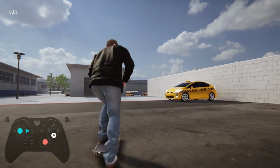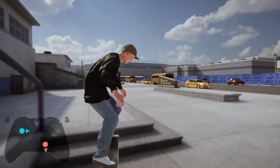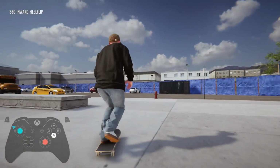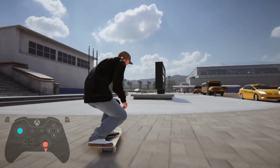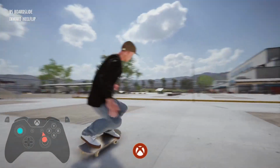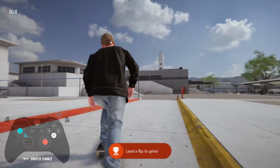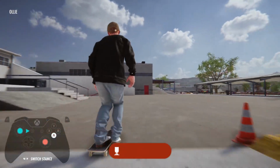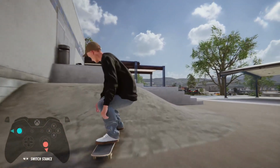I think the control schemes, though both a little different, are a little bit better on Skater XL. But again, that's because it's more forgiving and probably more what I'm used to from Skate from EA. Soundtrack-wise, Skater XL definitely has the edge as well. They've got some good licensed music in there, and it brings me back to those days of playing Tony Hawk Pro Skater and early days of Skate.